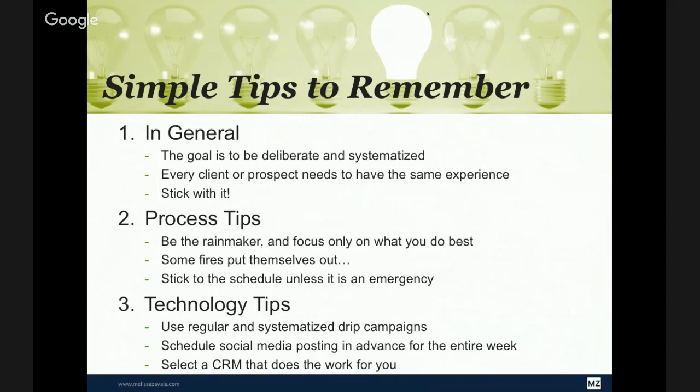So focusing on what you do best. I talked a little bit about that. So figuring out what is your strength, and then creating processes for your productivity that play to your strengths. So you really need to analyze, what am I good at, and how am I going to use my time doing those things to build my business, and what apps and tools can I use to facilitate my own systems. So some fires put themselves out. Remember I said that, so don't call everybody back right away all the time. Stick to the schedule unless it's an emergency.